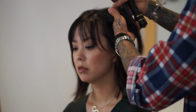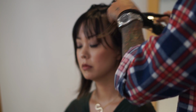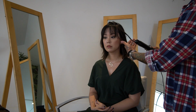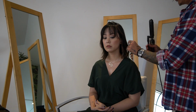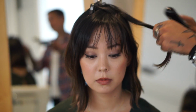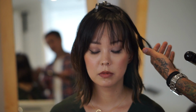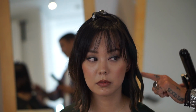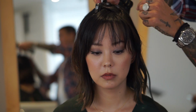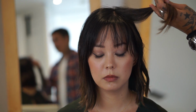In the third section, I'm going to break it up again into 2. The section closest to the face is going to go away from the face, pulling it out so it's not so curled. I want it to be soft. And then the next section is going to go towards the face. So it's basically just the opposite on the second section. You just go away from the face, towards the face, away from the face, towards the face. And then the same thing.